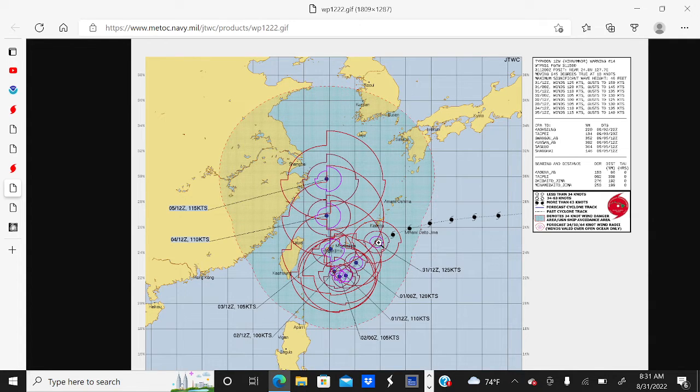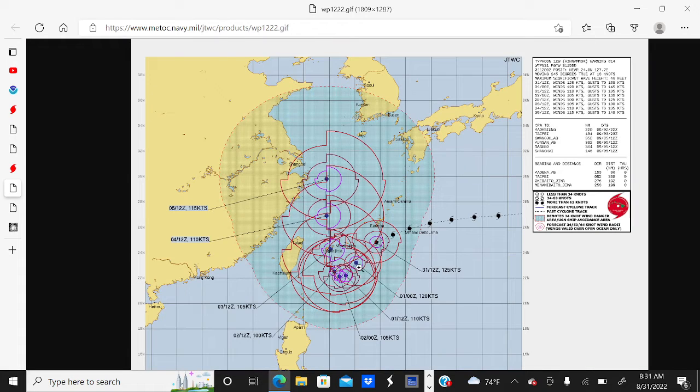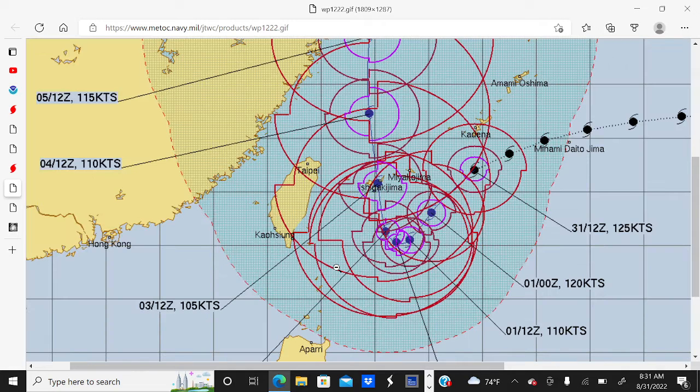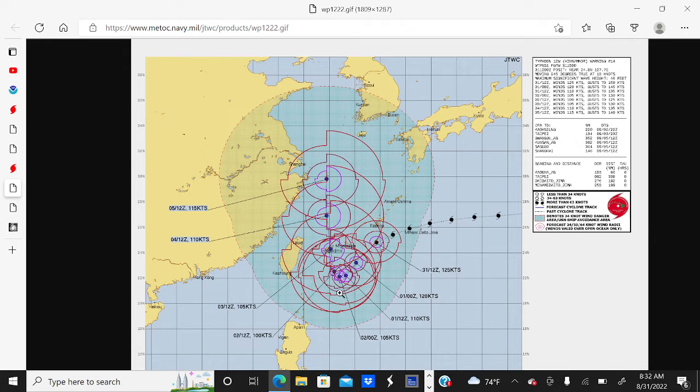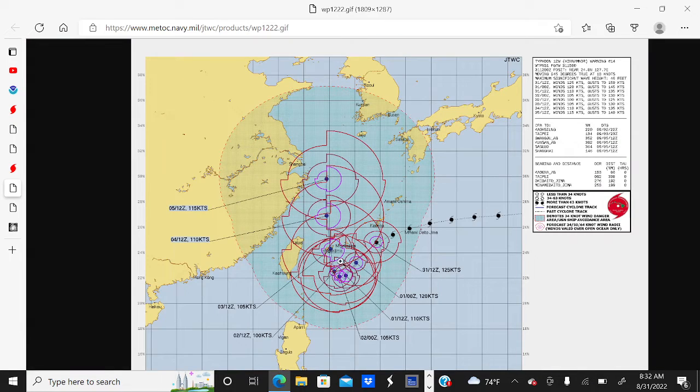it is currently situated south of Kadena, east of Miyakojima, and will move southwest between today and September the 2nd. And it's looking like Hinnamnor might stall out for a day just south of these islands over here and east of Taiwan between September 2nd and the 3rd before moving northwest, possibly making landfall near Ishikajima or Miyakojima, likely on September the 3rd, and moving north just east of China by September the 4th and the 5th.